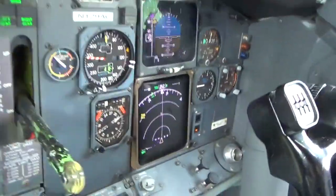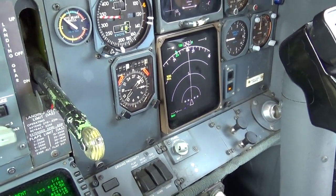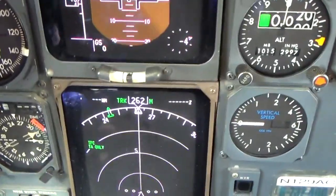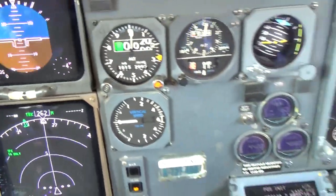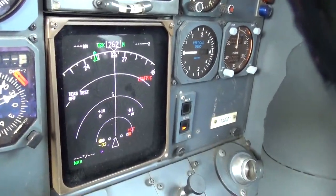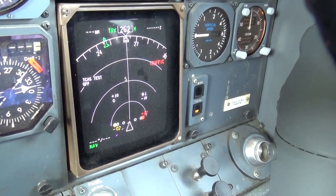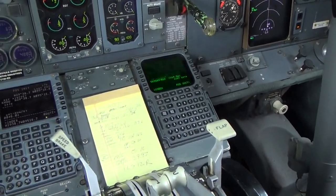So this is going to be a non-ground-verifiable fault. It's going to be an intermittent fault. It initially showed TA off and then TA only and traffic, because I do have traffic. I'll go ahead and switch over to the number 1 transponder just for grins. Hit the test again, and again, I'm missing a lot of targets. TCAS system test okay. All right, well, again, I can't verify this problem on the ground.